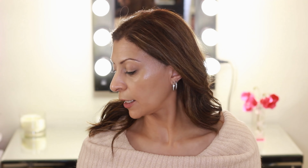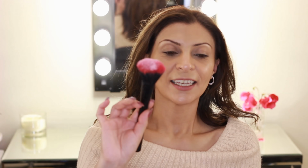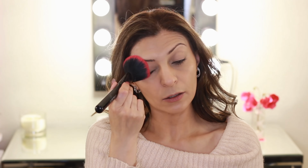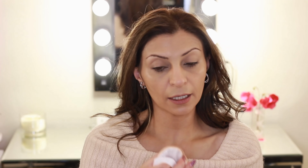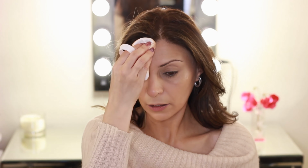The next step is to set everything to make sure that nothing slides off our face, and for that you can use either a pressed powder or a loose powder, it's up to you. Now I'm going to use a loose powder and I'm applying that with a brush all over the face, and I'm really not using much at all, so this is about enough for the whole face, even that's probably too much. And next I'm coming in with the powder puff again and pressing everything in. The concealer and the foundation and the powder.